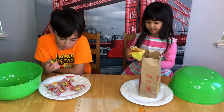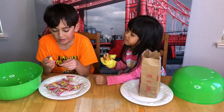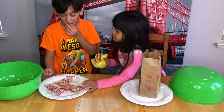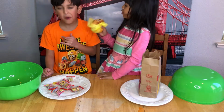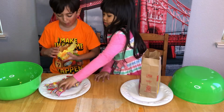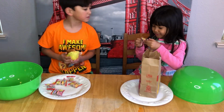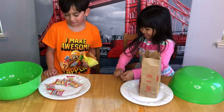I think this one is supposed to be like strawberry. Can I try some of yours? Green apple, and then that means you have orange. That means you have to try peach. Mine, peach. Orange. Why is everything pink and one green? Look at that. I don't know.